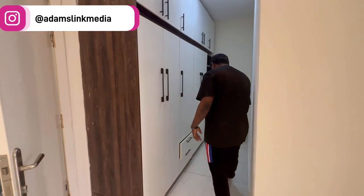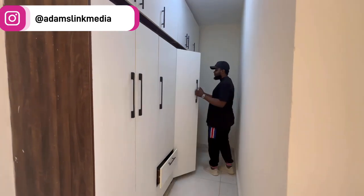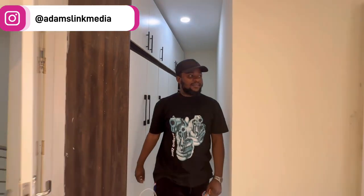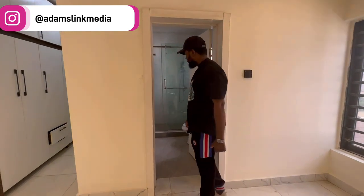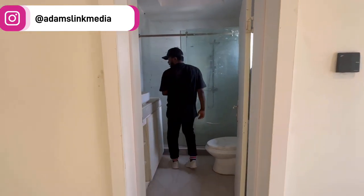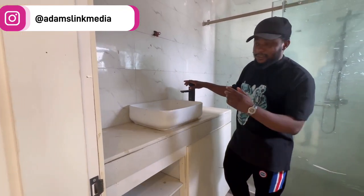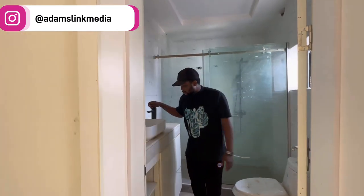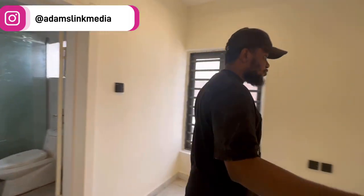There is still enough space for you to move around. Everything is very nice. And again, the spacious restroom. I think everything is working well. The water is rushing. There's a pump that will be attached to make the water flow well, but because nobody has bought it yet, the pump hasn't been installed. As soon as we pay, we are going to install the pump that will make the water flow very fast, so that you won't have any complaint.